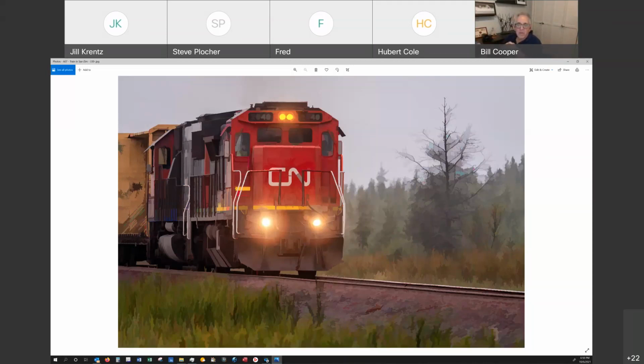I was distracted by the blue in the tree just above the tree line, the other trees line, and in the sky. And also the bright light, even though we know and we recognize that the lights on the front of the train are going to be bright, it felt like a bit hotter and distracting to me. If you could tone that down a little, I think it would improve it. Nice job.